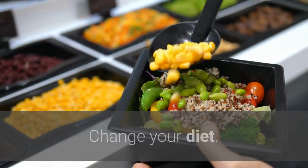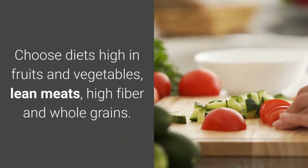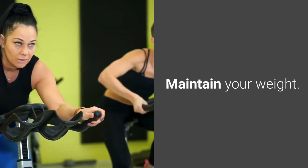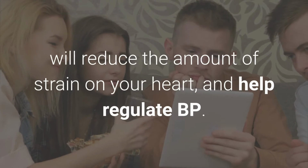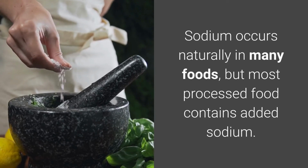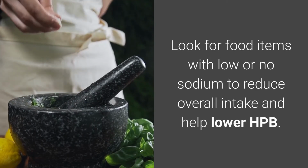Change your diet. Diets high in fatty, sodium-rich foods are detrimental to your blood pressure. Choose diets high in fruits and vegetables, lean meats, high fiber and whole grains. Maintain your weight. Watching your weight and maintaining a healthy weight for your body will reduce the amount of strain on your heart, and help regulate BP. Limit sodium intake. Sodium occurs naturally in many foods, but most processed food contains added sodium. Look for food items with low or no sodium to reduce overall intake and help lower HBP.